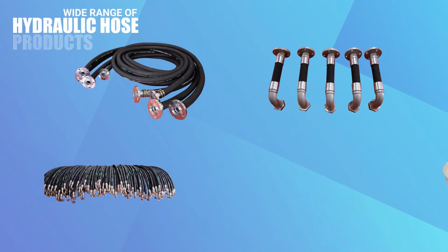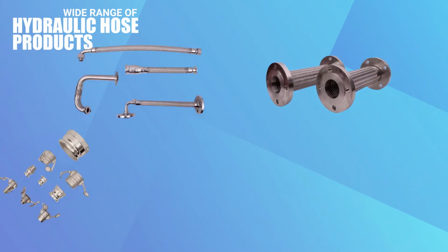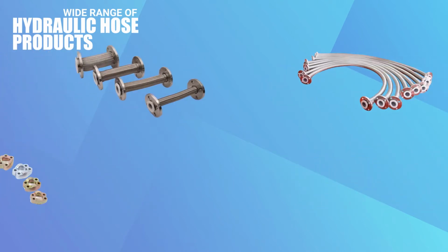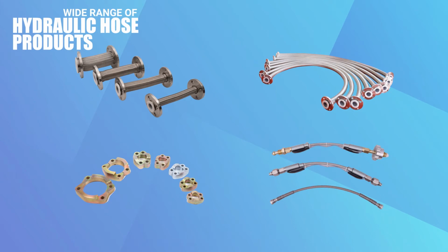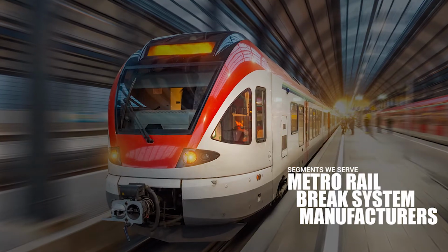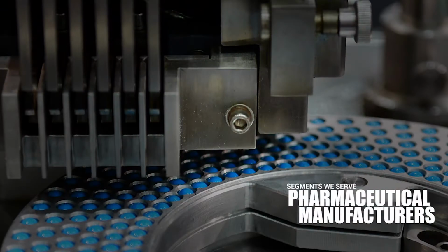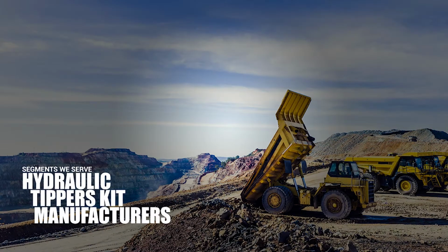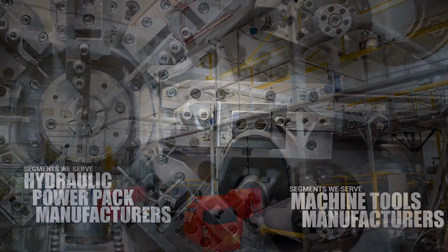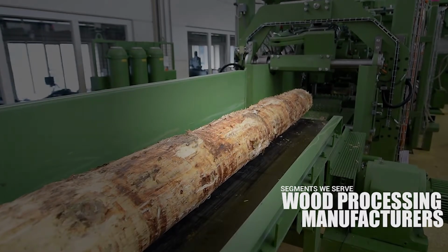Major OEMs conduct a periodical audit of our quality system and have approved us as an OEM vendor to supply a wide range of hydraulic hose products. Some of the segments that have approved Flexotech products as their vendor are steam turbine manufacturers, metro rail brake system manufacturers, construction equipment manufacturers, pharmaceutical manufacturers, hydraulic tippers kit manufacturers, machine tools manufacturers, power pack manufacturers, wood processing machine manufacturers.